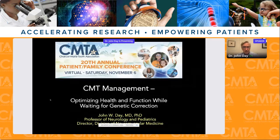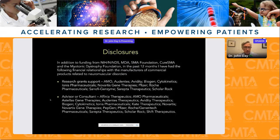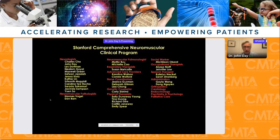So this is about CMT management. How do we optimize health and function while waiting for genetic correction? I did want to acknowledge that I do work with many companies that are working in this space, and also to point out that it really takes a team. So this is our Stanford Comprehensive Neuromuscular Team, but this isn't all done by any one individual. So it takes neurologists, physiatrists, physical therapists, occupational therapists. You'll hear later from the genetic counselor as part of our team. Obviously, we have consultants in many subspecialties to help us and help patients with CMT to function optimally. So it really is a team effort.